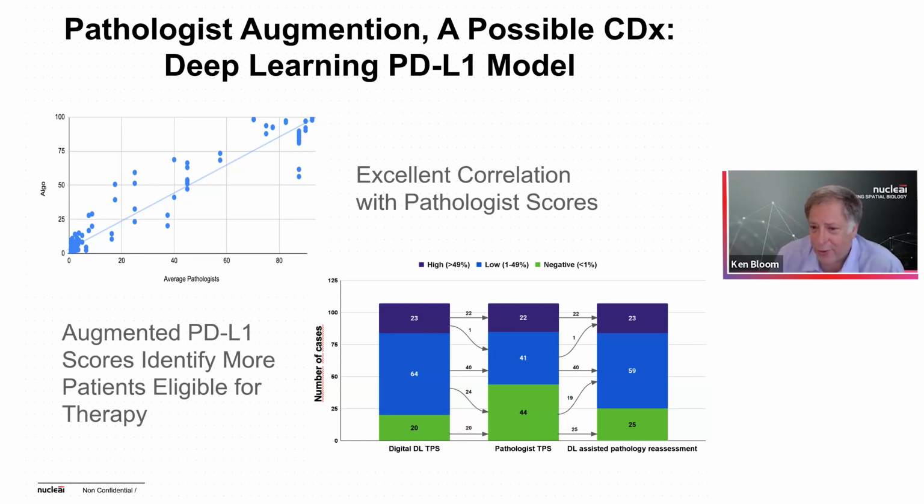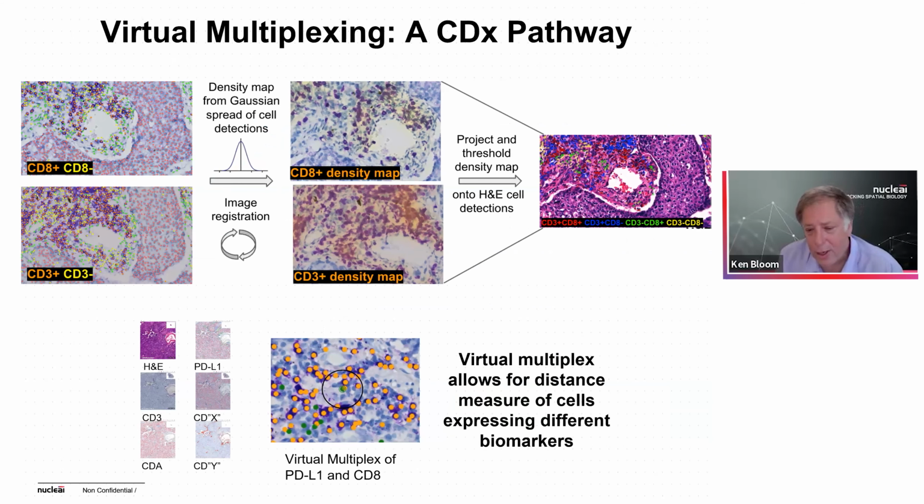And so that means that there's a significant portion of patients that are being missed by having standard pathologists, and that there's a variety of factors that I won't go into as to why that could be the case. But I think the time is right for us to start adding augmentation tools to pathologist scoring that improve the reproducibility, but more importantly, identify patients who could really get benefit from therapies.